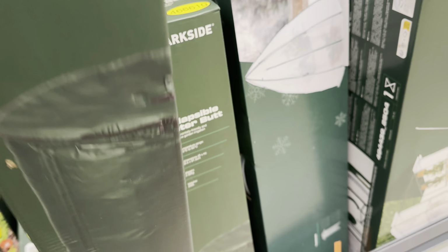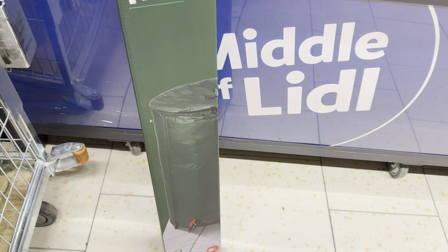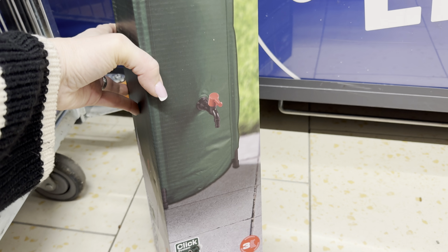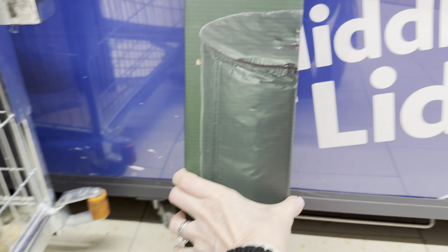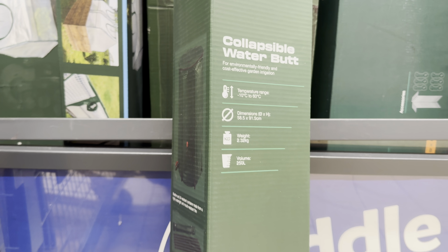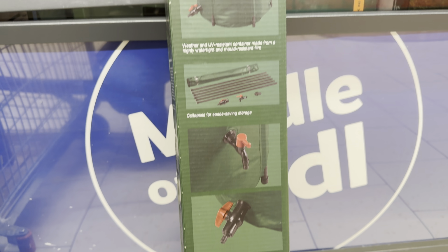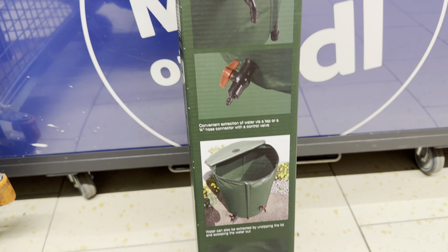Then I spotted something I'd never seen before, a collapsible water butt. I thought this was actually a brilliant idea. It's $19.99, completely foldable, and it comes with a tap and a little metal frame. It holds 250 litres of water, and it's designed for environmentally friendly garden irrigation. It's also UV resistant and really watertight, and if you've got a small garden, it's only 58 centimetres by 91 centimetres, so it's a really clever space saving option.